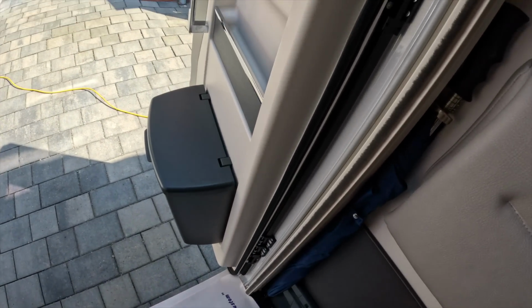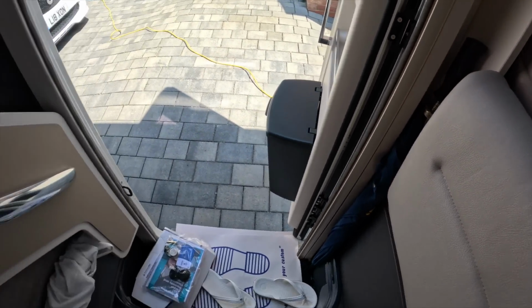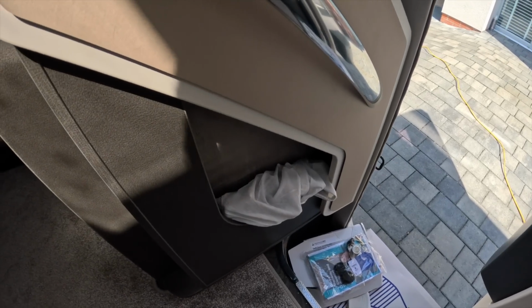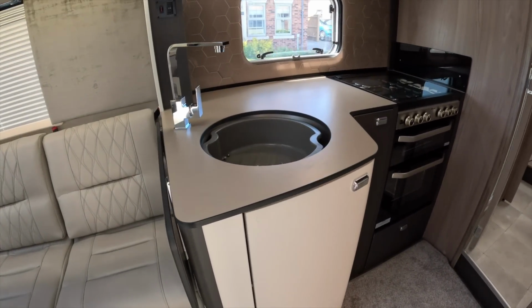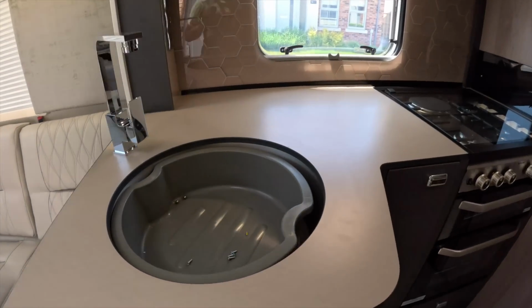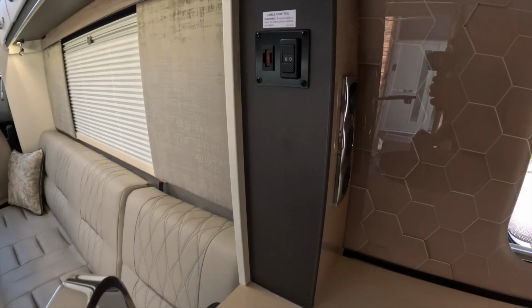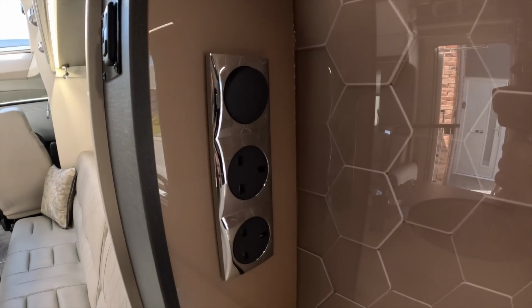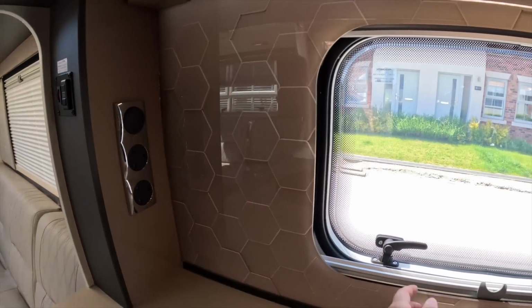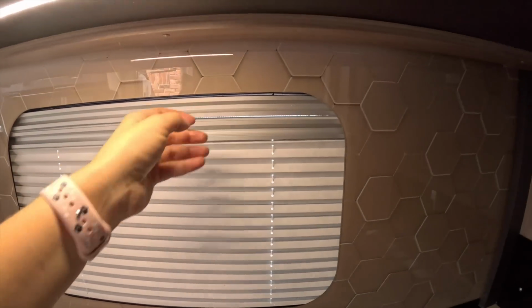As usual, the bin on the door with an umbrella storage and blinds. A bit more storage under there. And we move back to the kitchen. That's your switch for the table. And you've got your plug and light switches down that side. Splashback. Again, you've got the double blinds in the kitchen.